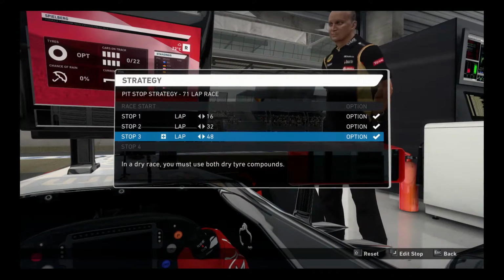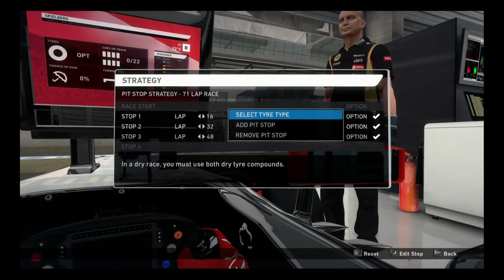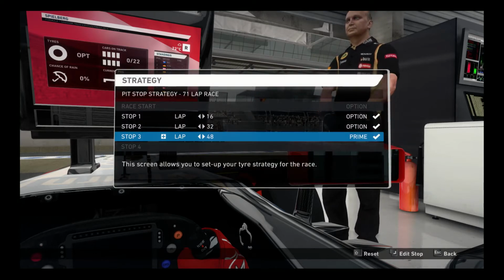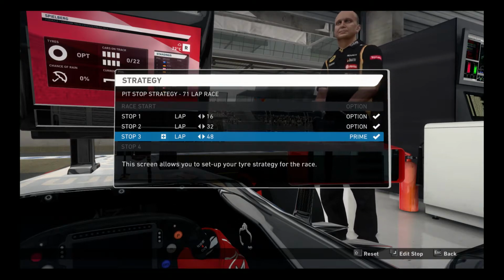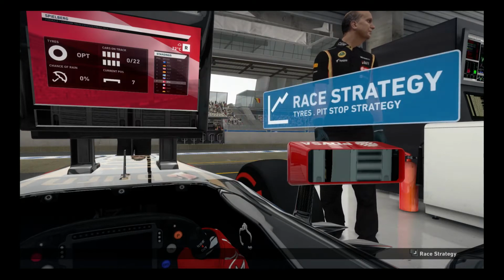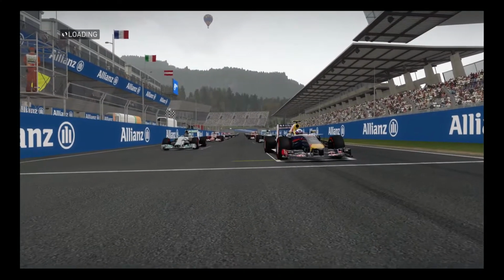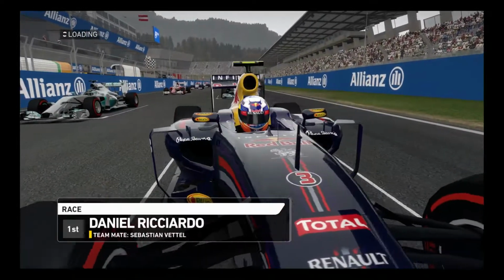Looking ahead at what is going to be a 3-stop race, we start out on options. We change to a set of options on our first stop, another set of options on our second stop, and we finish the race on a set of primes after our third stop. And hopefully that will give us a chance to put in some good laps early in the middle of the race, and then perhaps defend a little on the last stint there.